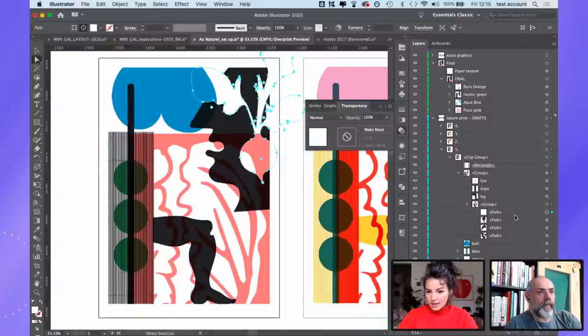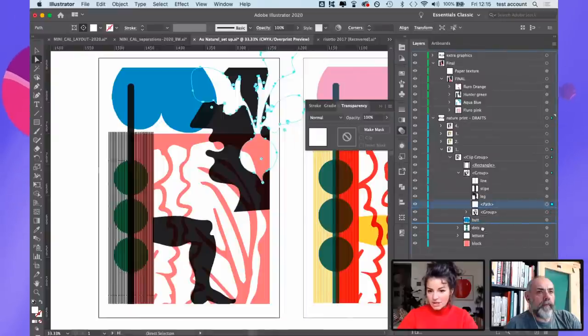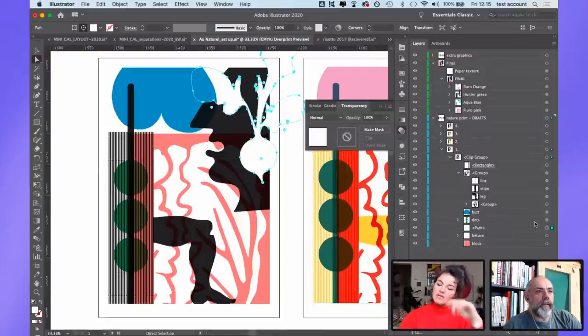Hold on, I'm just going to duplicate it. I would put another beetroot shape in white initially on top so that it knocks out from there. Yeah, like that. You have to really think, right?